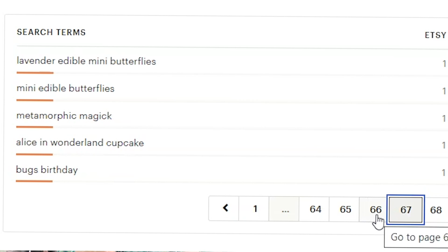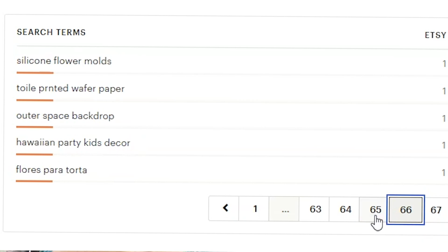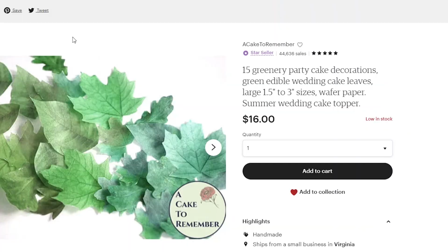So I knew that this kind of was a thing, but I decided to test it by putting a keyword in a listing that wasn't related to the keyword at all. So I went to my stats again. I found a keyword that was pretty specific and someone had actually used it to come to my shop, and I put it into a listing that was not that thing. So in this case, I put a silicone mold keyword into a wafer paper listing. I figured that if Etsy did find this listing and put it pretty high up in search results, it was definitely looking at that keyword phrase in the title, because there's nothing else in that listing that would indicate anything to do with these keywords.